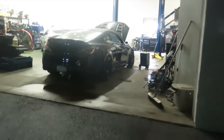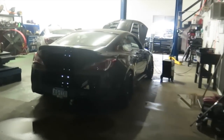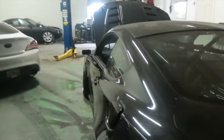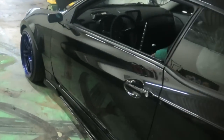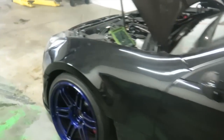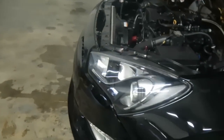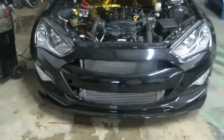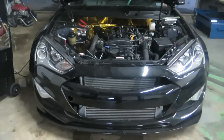It's Tuesday night, about 8 o'clock right now. Sandy's finally sitting here off the lift. And guess what? It's got the BK2 front end again. Maybe 2 hours ago it had the BK1 front end.